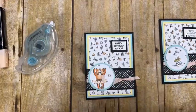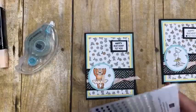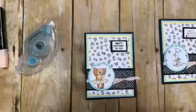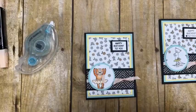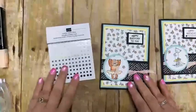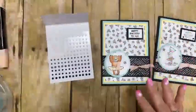All right, the other thing that I chose to use on the cards for an embellishment are the classic matte dots. Now these are a product that carried over from our main catalog or last year's catalog into this year's catalog. But I thought that they were nice and neutral and went so well with everything else.